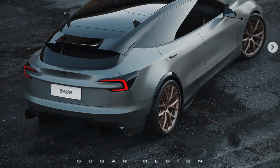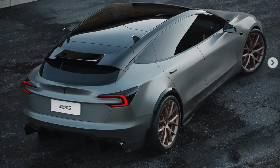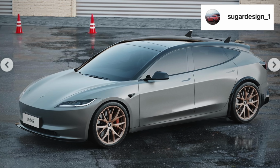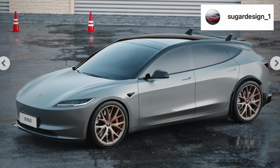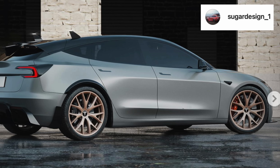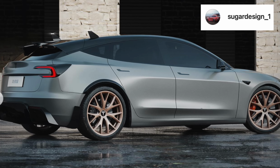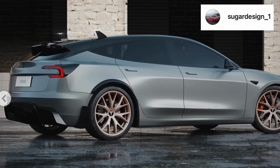Speaking of the launch of that car, fans are already dreaming up other variations for this car that could be pretty cool in the future. New renders of a Model 3 station wagon concept have surfaced online, made by Sugar Chow. This probably isn't anywhere near Tesla's radar, but it is an interesting concept. It has a longer roofline and a redesigned back end that could give it a bigger cargo area.